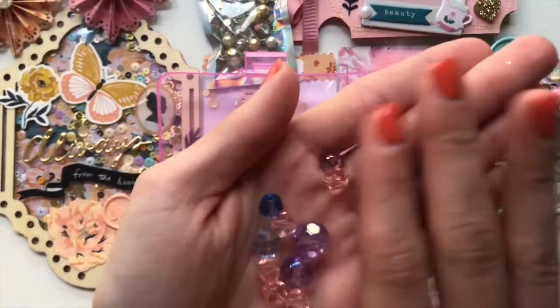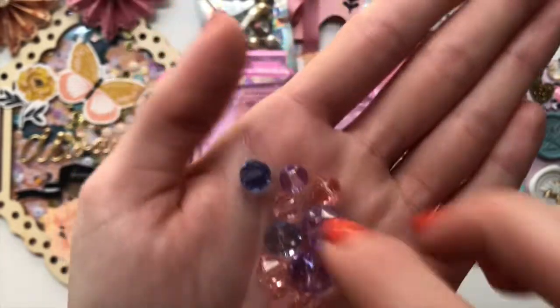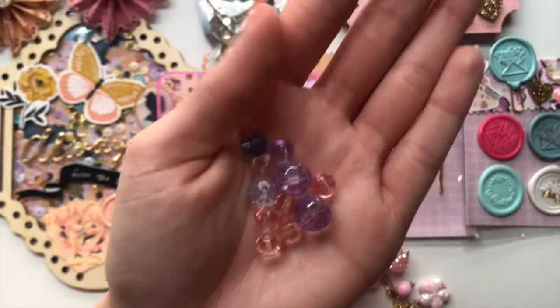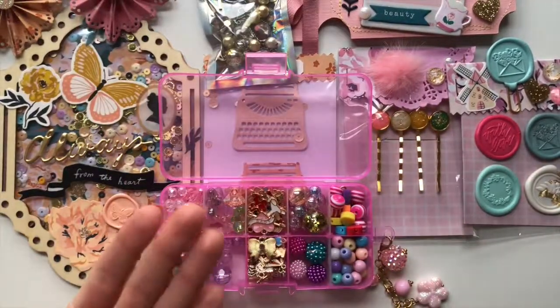Okay. So these are the kind of beads in the other compartment. Again, I think these are... Yeah. They're plastic beads, but they look like glass beads. Very beautiful these are. These big purple ones, the faceted ones. Just so, so lovely.